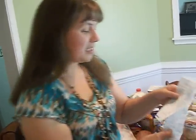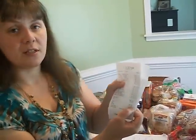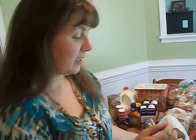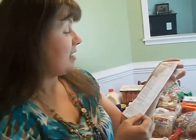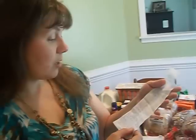And here are my receipts. Now, you'll see on the receipts, this first one, I don't know if you can see that right there, it's $20.59. So that was the first one that I went to. And the second one says $46.68. Now, I will say not all of that is grocery.